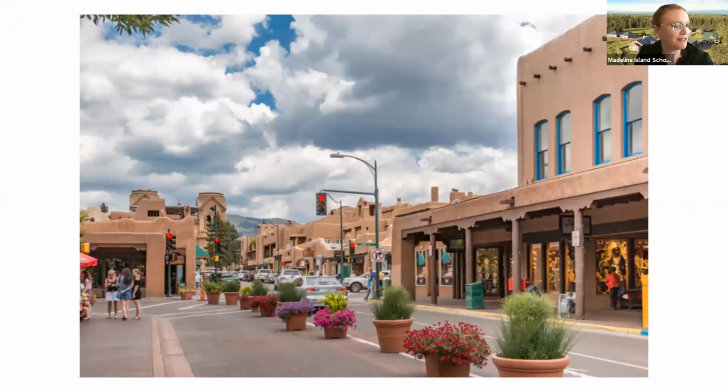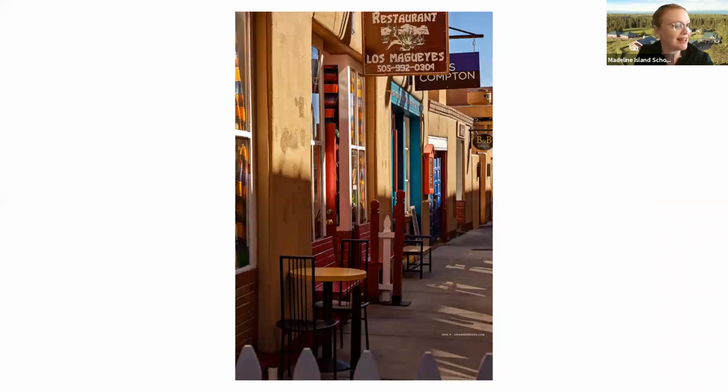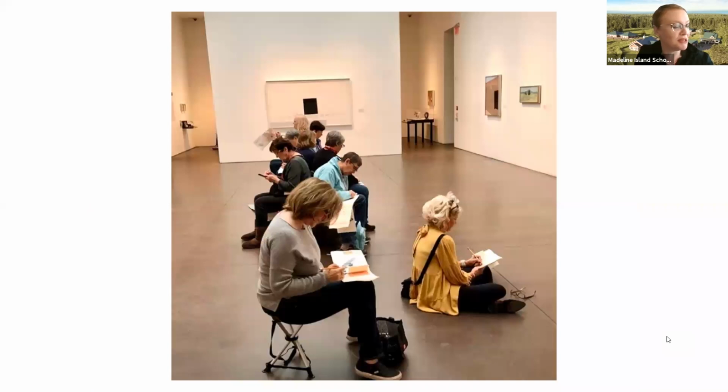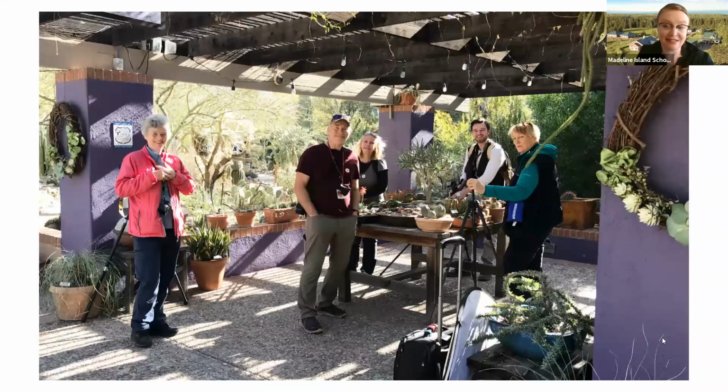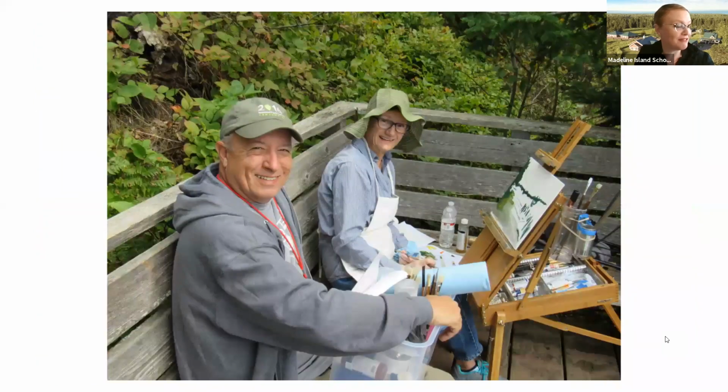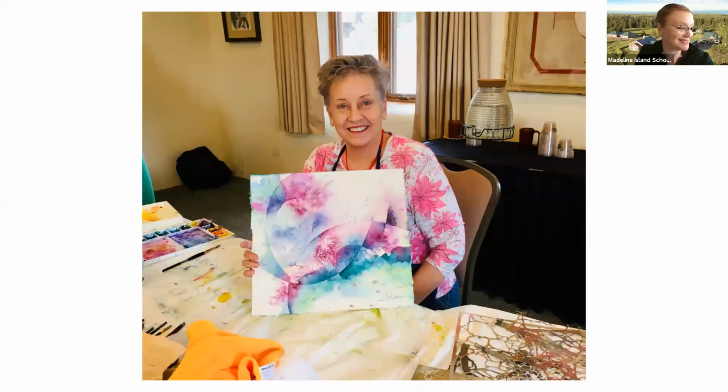This location offers endless restaurants and galleries, trips to local museums, including the International Folk Art Museum and the Georgia O'Keeffe Museum, and historical architecture captured beautifully by Mr. Ian Fennelly himself. MISA is working to add additional locations in the upcoming years, one in Ojai, California, and we are searching for the ideal setting in the Northeast. We truly hope you will consider taking one of our workshops for the full MISA experience.